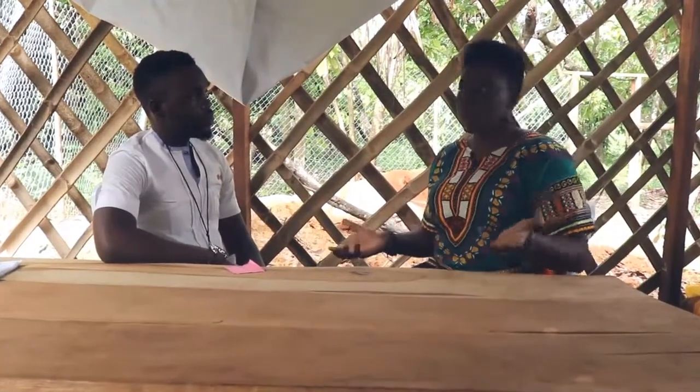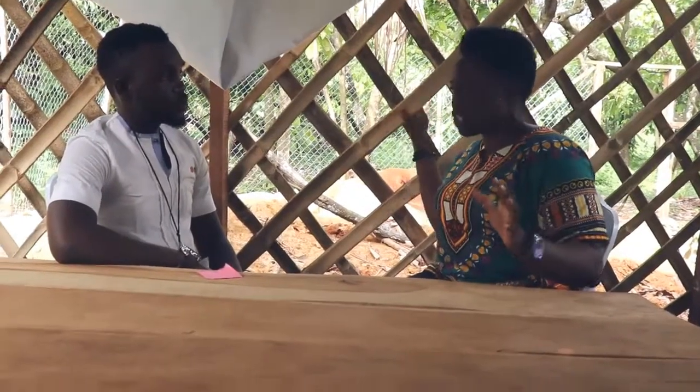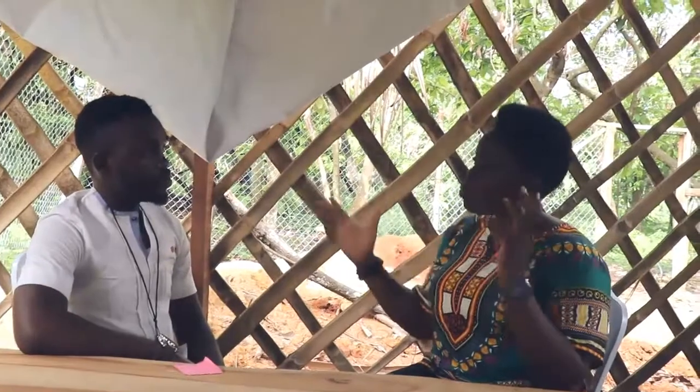The other thing is bamboo. The community has a lot of bamboo, but you wouldn't see beautiful small scale structures like this in communities like this. You just see them making big buildings and the likes.